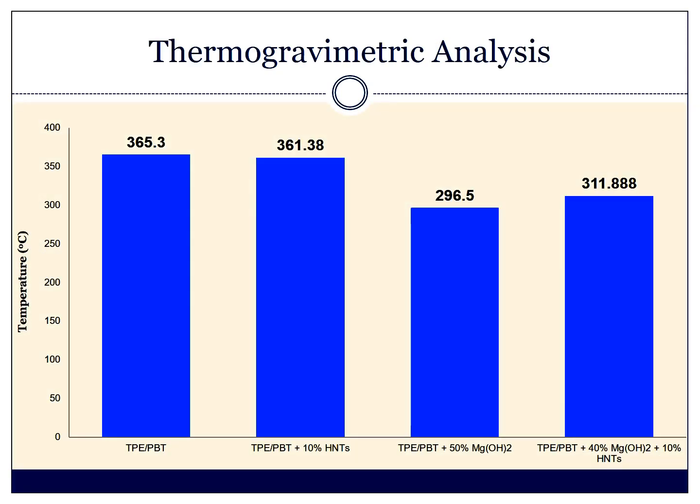Next is the thermogravimetric analysis for the plastics. The plastic and the plastic with 10% H&Ts had a very similar decomposition temperature. However, the 40% magnesium hydroxide and 10% H&Ts had a higher decomposition temperature than the just 50% magnesium hydroxide, as you can see here.